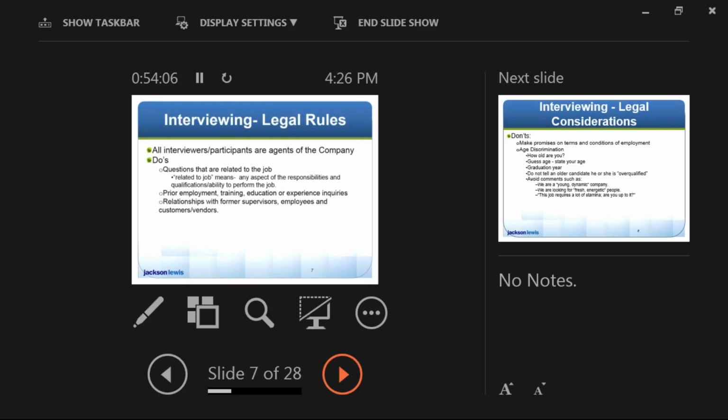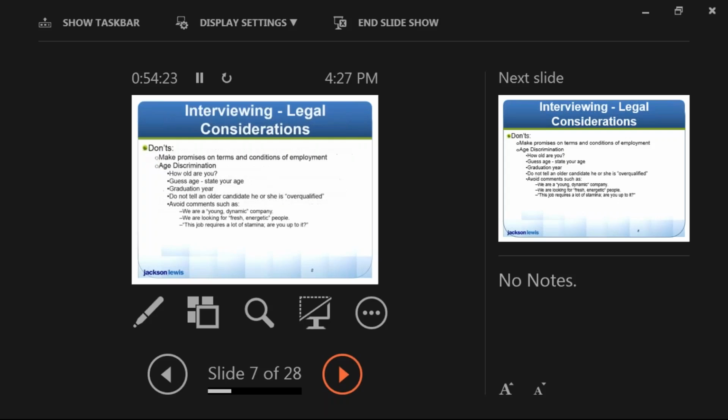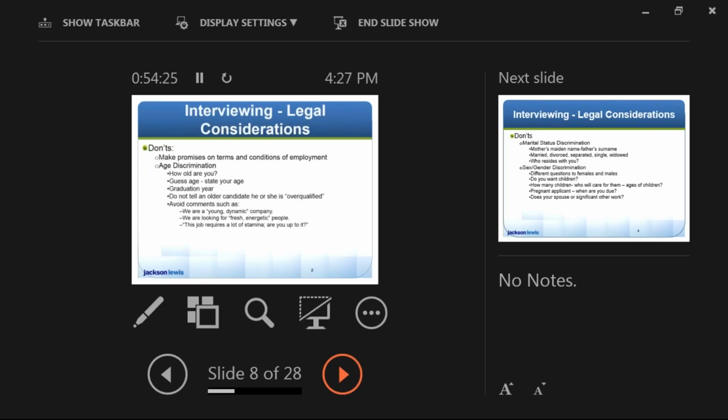I'm looking for people who can respond to information in a truthful fashion. I'm looking for people who've worked before with supervisors. If you've only been a lone wolf on the job and you're looking to now work on a team, that might tell me something about your ability to work with other people. And all these things are important. So employees, customers, and vendors as well. Let's move into some don'ts. And we have a number of examples that come later in the slides, but don'ts.